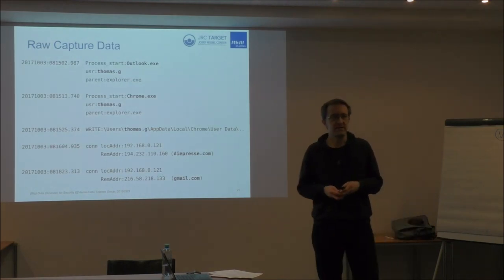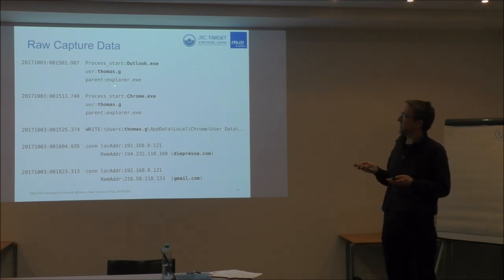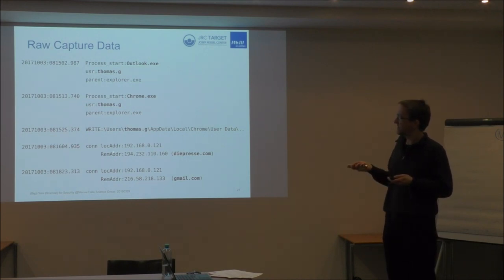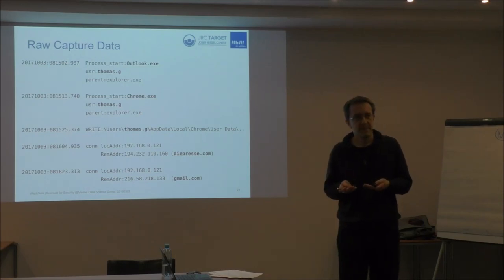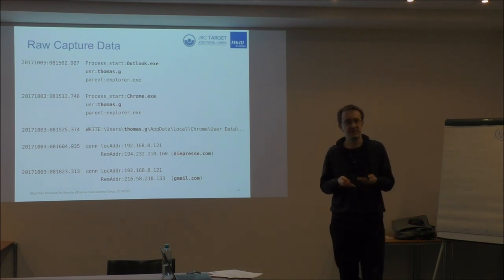What does raw capture data look like? Approximately like that. This very simple example: Explorer exe started Outlook exe by user Thomas. Explorer exe started Chrome exe, user Thomas. And then write to the user Thomas cache Chrome user data, of course, because the browser has some intermediate files. And then it starts connections from a local IP to a remote IP. So this is basically the raw data that is captured. If you want to see if there's unusual behavior of processes on the system, you have to closely monitor the processes, of course.